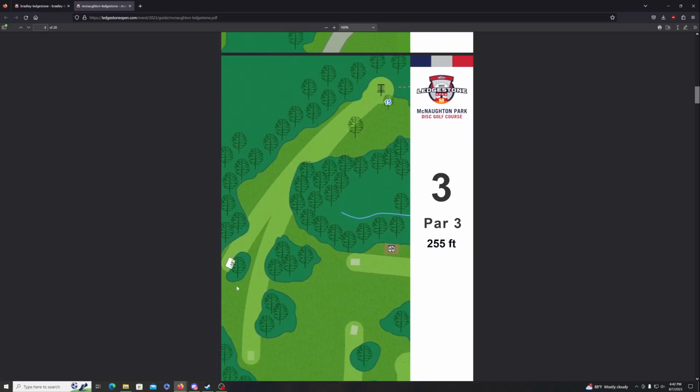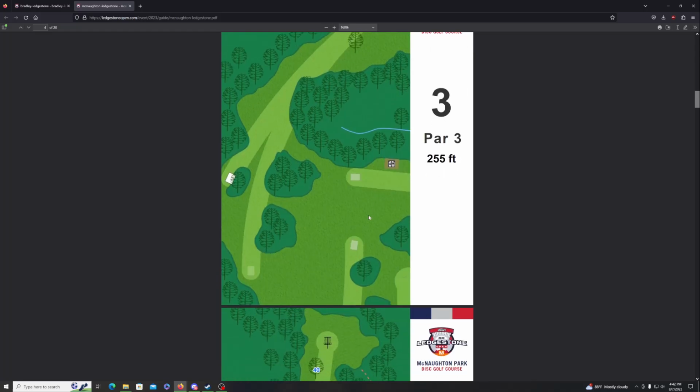This one, pretty simple forehand. There's a 60-foot gap here. Pretty hard to miss, I'll say. Threw it nice, cleanly through there. Ended up again 15, 20 feet away. Again, missed the putt low, hit the basket, had to settle for par.